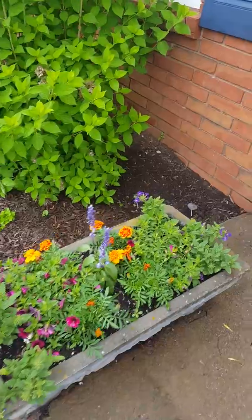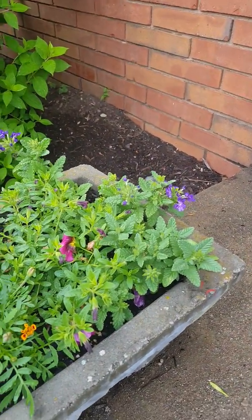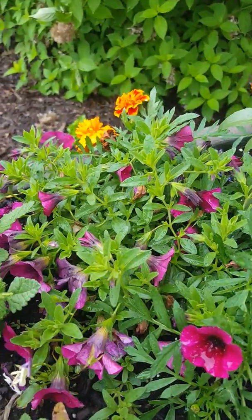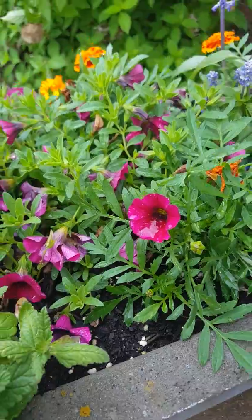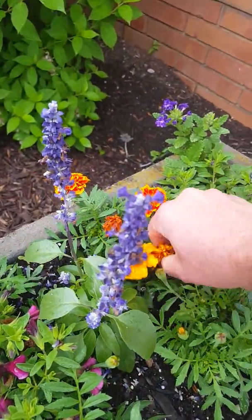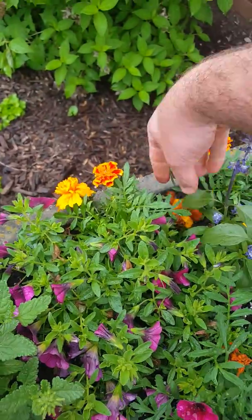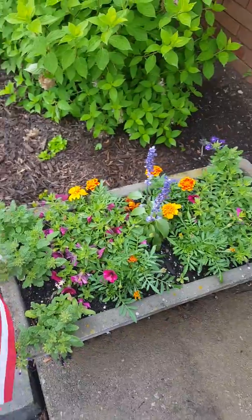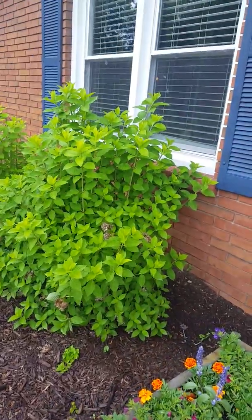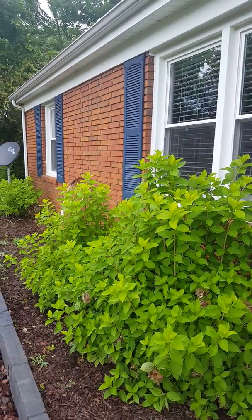One of our porch planters, the purple verbena. An annual I don't know the name of, but it's pretty. And we got marigolds that I need to deadhead. And the blue Victoria Salvia in the middle. Limelight hydrangeas.